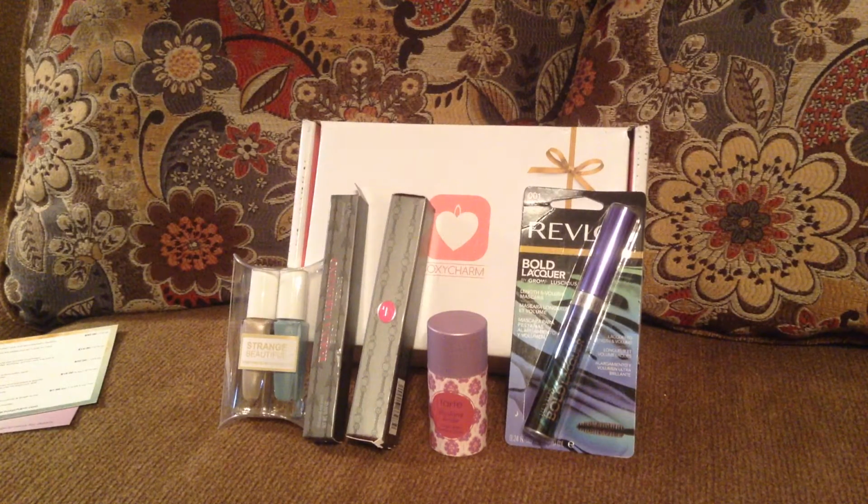Hey everyone, it is July 1st, 2014, and I'm going to do a quick reveal of the products I received in the July Boxycharm. This is the first time I have received Boxycharm, so I was a little excited about the products. I did see a spoiler about the Tarte cheek stain, so I went ahead and purchased it.